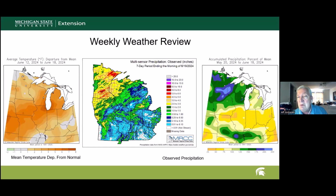There also was a cluster of slow-moving thunderstorms on Monday morning that moved across the southern lower peninsula, and you can see the greens there. That green is more than an inch, but we did have some areas in yellow and brown that picked up several inches. At my house in Hazlett I got 4.21 inches, much of which fell in 2 hours between 4 and 6 a.m. It was a surprise.